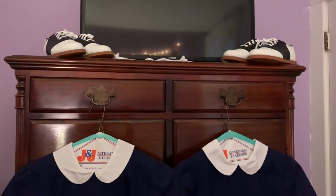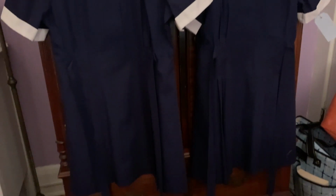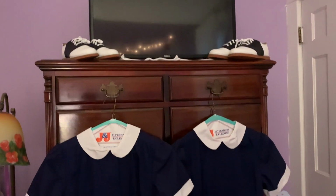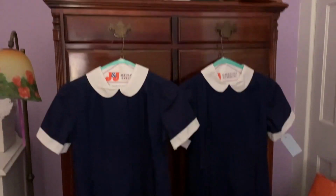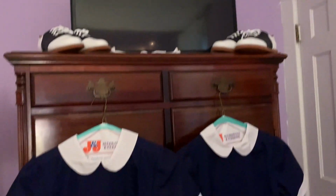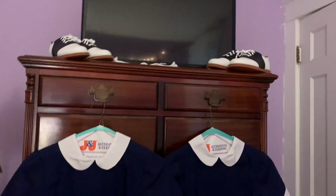So this is our uniform. Isn't it so cute? It's so cute. The saddle shoes and the iconic dress. I know. I'm so excited. I'm so excited to meet new people too. Yeah. I can't wait. Same. So this is what we're going to be wearing tomorrow. And normally we're going to have a blazer with it for special occasions. That's for special occasions, yeah. And we don't need it tomorrow.